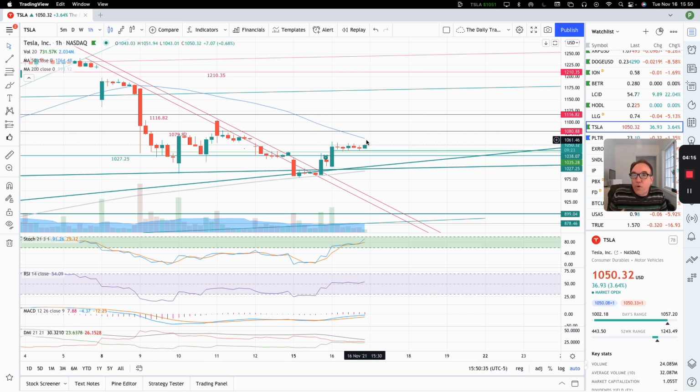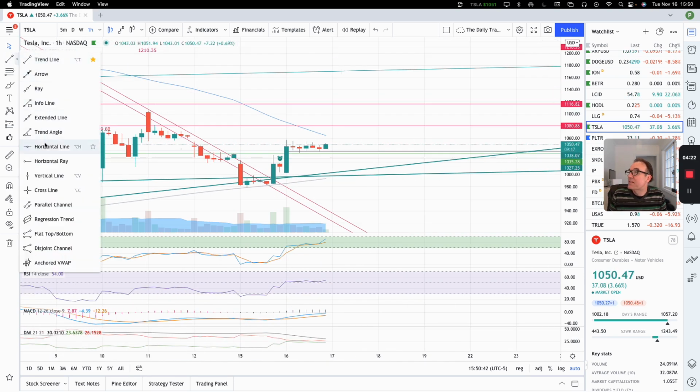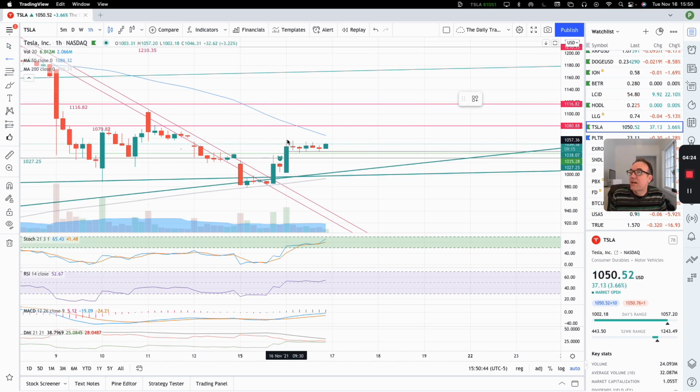If you are more short-term oriented, then you can maybe play this move here because see how Tesla is making a high up here, approximately at 1054.97. So once we break that, then 1079.82 is within reach. That's $20 right there, but then it can also continue on.